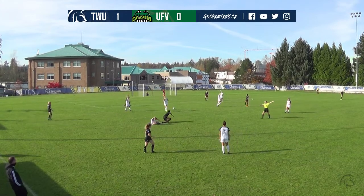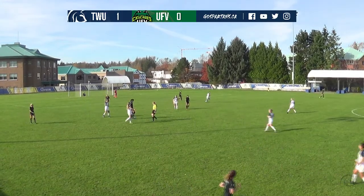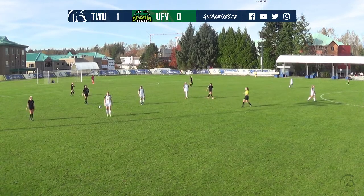Was done with the chance there. She scored her first as a Spartan last game. She's a fourth-year transfer. Almost scored her second in the Spartans white and blue.